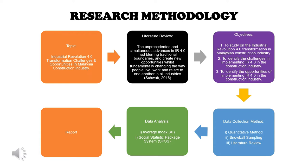The data collection method that is applied in this research is quantitative method. This is because of the emergence of the pandemic. So a set of 120 questionnaires will be distributed via Google Form to all the construction key players in Sarawak.